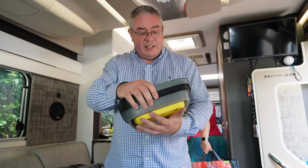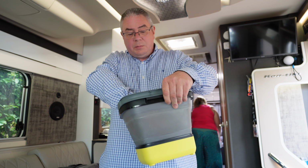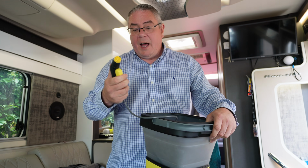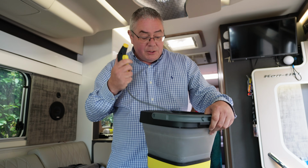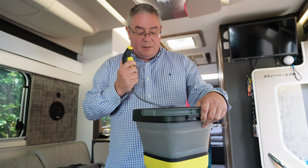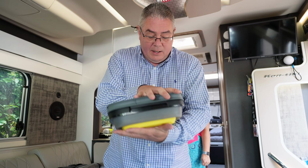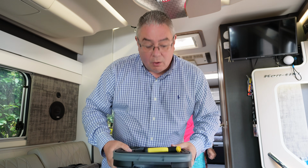I'd almost forgotten about this. I bought this recently. This is the new Karcher bucket. It pops up like that, it packs down to nothing, and it squirts water out like that. Now, it's not going to be anything like a jet wash, but I'm hoping it's going to be sufficient to give the motorhome a wash off when it's needed. And of course, it packs down really small. So I'll keep that in the garage.